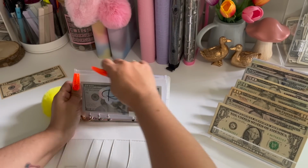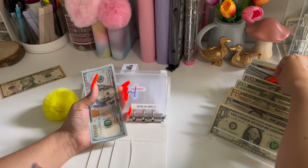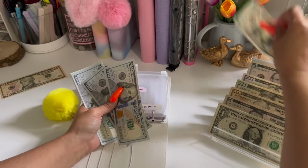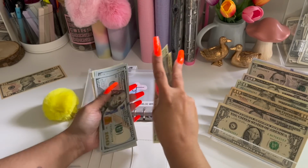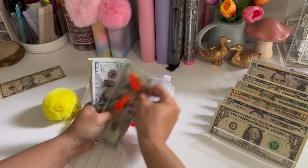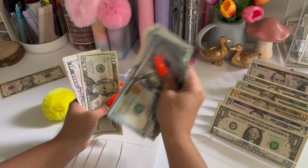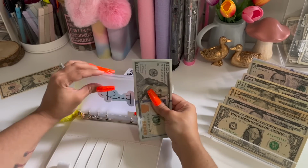So rent this week is going to be receiving $345. So 1, 2, 3, 20, 40, and 5. So now in rent, I have 1, 2, 3, 4, 5, 6, 20, 40, 60, 80, and 90. So $690 in rent.